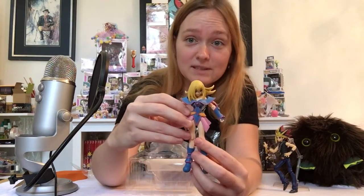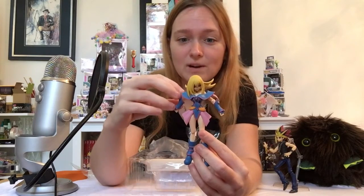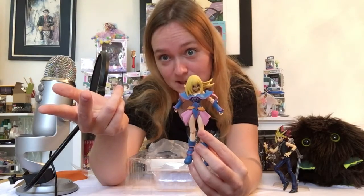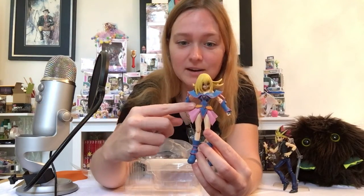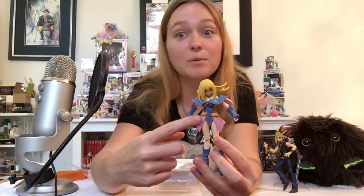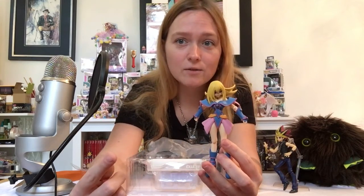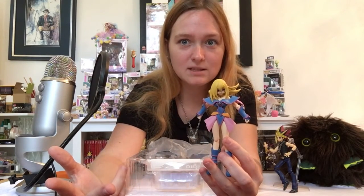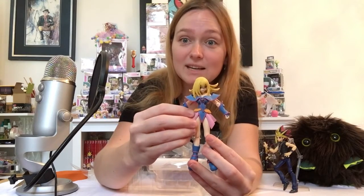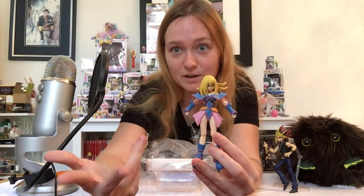So I figured out that there's a little bit of a difference between the movie Dark Magician Girl and the regular Dark Magician Girl from the series, and it all has to do with the belt right here. So this is the Dark Magician Girl from the actual Yu-Gi-Oh! series. This is because she's portrayed with a golden belt, whereas in the movie, for some reason, they changed it to a purple belt, and I don't like it as much. I mean, really, it doesn't bother me at all. I just notice these things, but I would prefer the gold over the purple any day. But just to let you guys know, you are getting the series Dark Magician Girl, not the movie Dark Magician Girl, if you order this Figma.